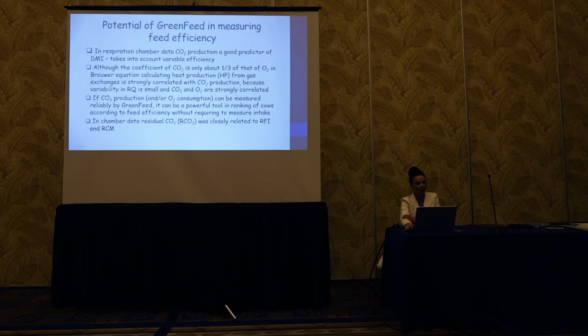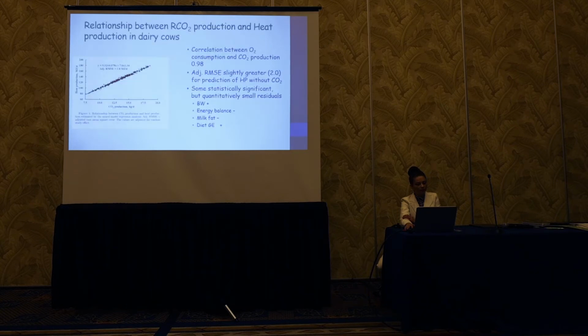Then we tried to use residual carbon dioxide as a measure of feed efficiency, and it was very strongly related to residual feed intake. So this is just a picture showing the close relationship between carbon dioxide production and heat production. So even if we don't know oxygen consumption, heat production can be predicted quite accurately.